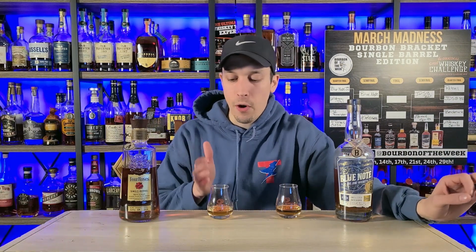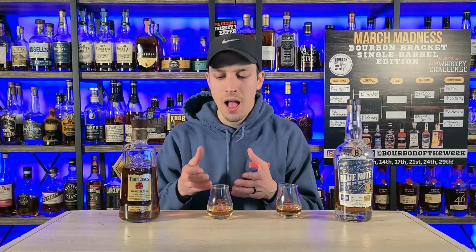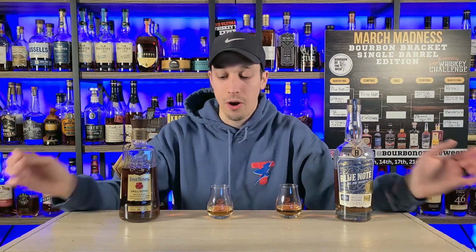That being said, when we move over to this glass over here, I'm still getting a very good sweet profile, but it's more of a fruit sweet, like a red raspberry or a red apple. I think in the first video I said it was some type of red fruit, and I feel like I'm still getting that off of this particular glass right here. You do get a little bit of spice.